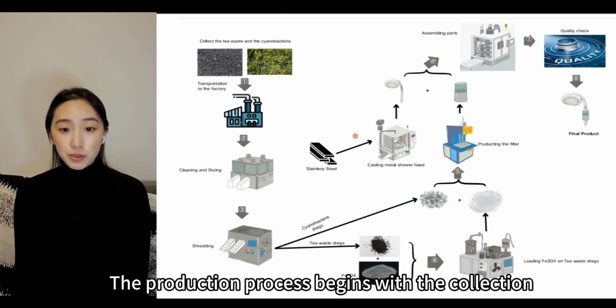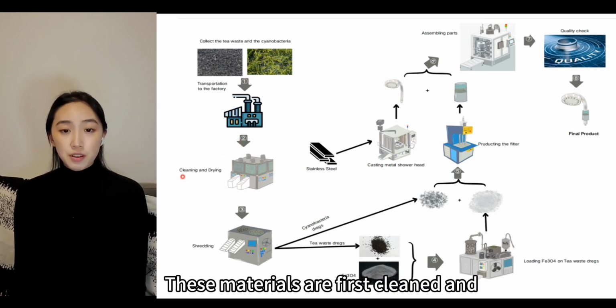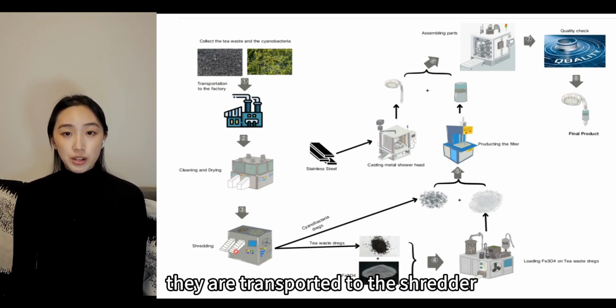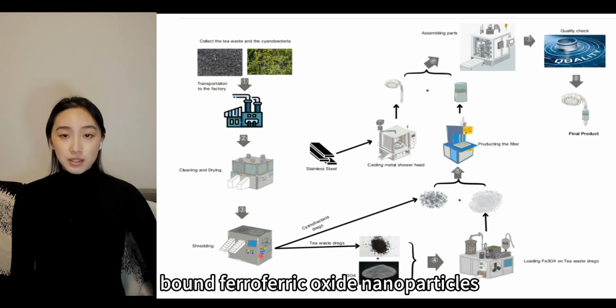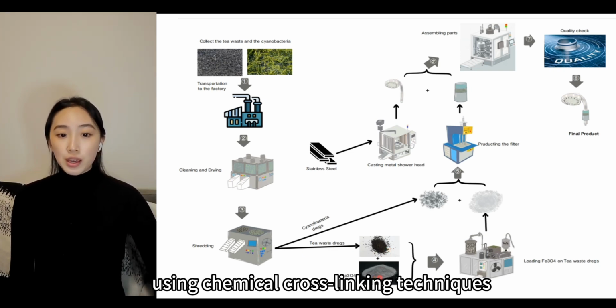The production process begins with the collection and transportation of tea waste and blue algae. These materials are first cleaned and soaked in deionized water, then dried. Next, they are transported to the shredder to be crushed and filtered. Then, ferric oxide nanoparticles are bound to the tea waste using chemical cross-linking techniques.